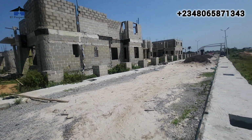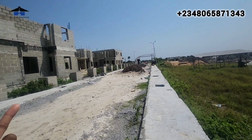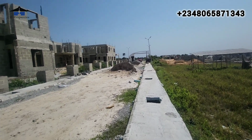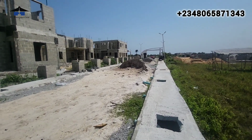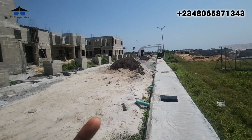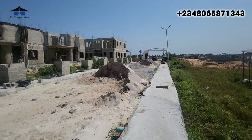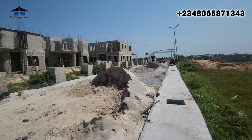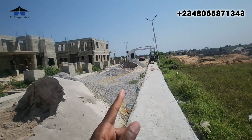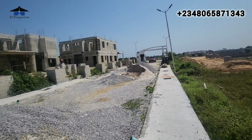So is it not best for you to buy now, so that when this place turns to that reference estate, you'll be selling your land and making high return on investment? So that land that you're hearing in Osapa London, sold for 300 million, 500 million. It started like this. People bought it as affordable as these lands are selling now. So if you decide to buy now, you will be part of those who will be selling your lands 500 million in future, 300 million in future.